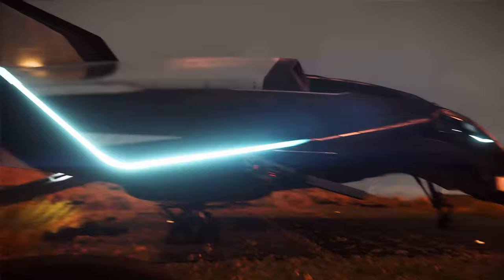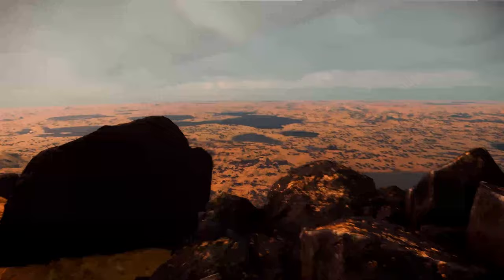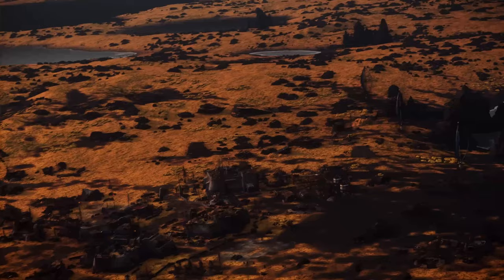Okay, so if my intel is good, and it always is, the mark should be holed up somewhere down in that little backwater. Probably dug in deep. This manhunt could take days, weeks, even months. This guy's well-connected and... Oh. Wow. That's his ship there. Guess we better get down there.